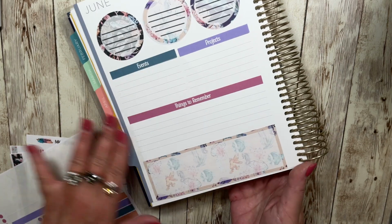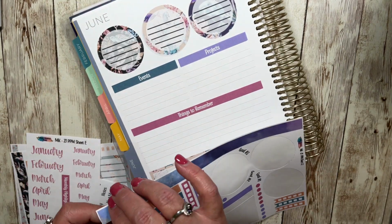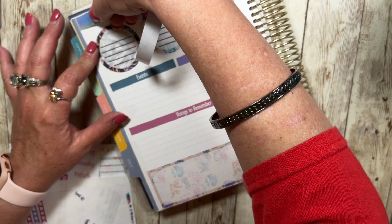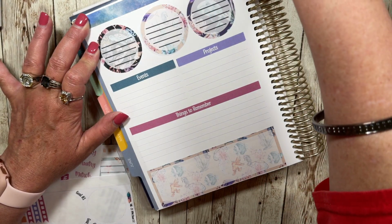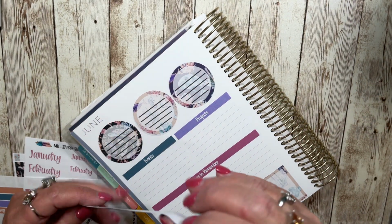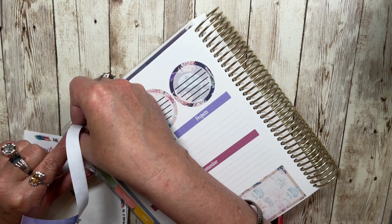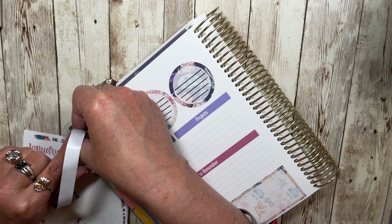Okay? Alright, so this is what June looks like. We're missing this cute little washi that I try to put up here every single month. I just like it. You don't have to use it. It's on the side of your kit. It's up to each person if they would like to use it or not. You know what I mean? But I kind of dig it. So what I'm going to do is I'm going to lay down this washi. I'm going to pause the video. I'm going to go change out a sticker sheet, and I'll be right back.